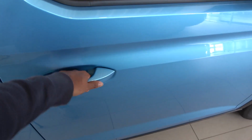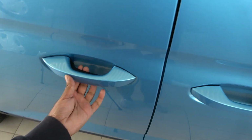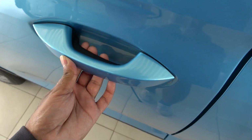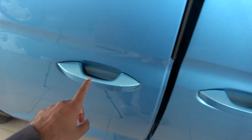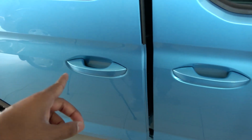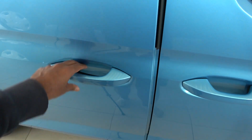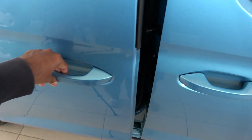Now at the front you get conventional handles like this, but for the rear doors you get handles like this, guys. So there's a little thing you have to pull. Now this could be a reference to ancient Volkswagen Transporter models, because I recall that the T3 and the T2 had handles like this. So there's a handle and there's a thing you have to pull, and only then the door opens.